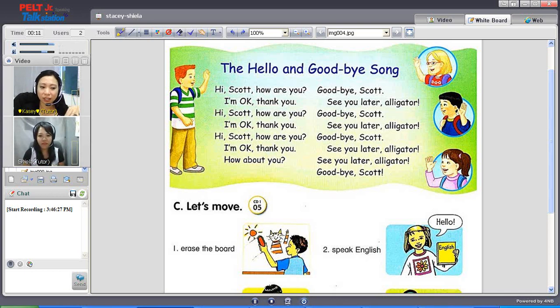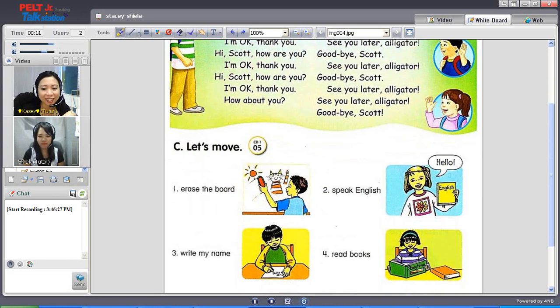And then, for those students who don't like to sing, we just read it, something like that. Sometimes it can serve as an icebreaker, right? If the student likes to sing. However, for those who do not like singing, sometimes you just skip it.